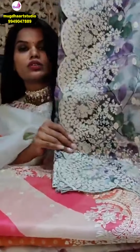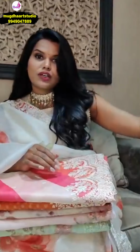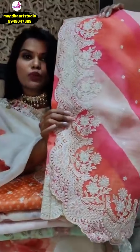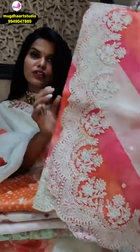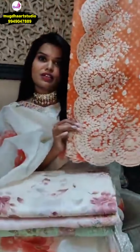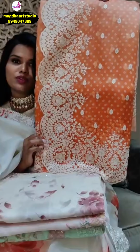It's a nice grey organza with thread work. This is grey organza with completely thread work. This is one more beautiful organza with completely cut work, thread work. This is a beautiful organza with thread work completely. This is orange organza with thread work again. Light orange to peach organza. Beautiful saree this is also.